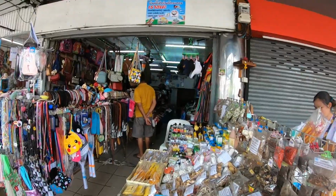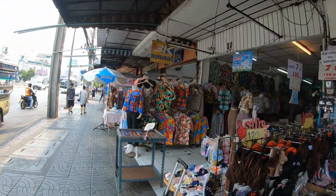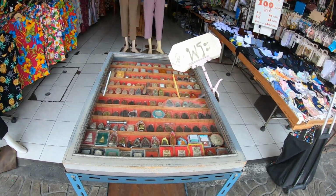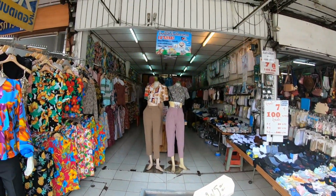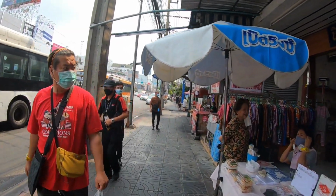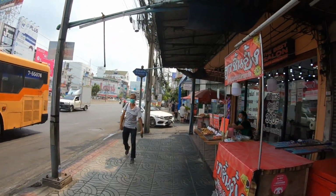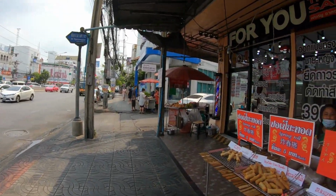A little odds and sods shop. Okay, and women's fashions. Also some other images there. Now the story, I believe, with these kind of Buddha images is you can't buy them in Thailand. Sadiqab, you can't buy them in Thailand, you can only rent them. So don't go asking to buy them. I remember somebody told me about that years and years and years ago.